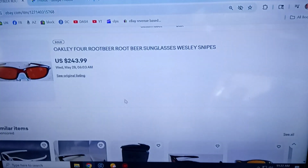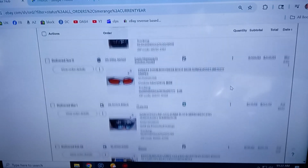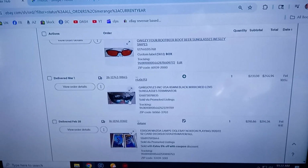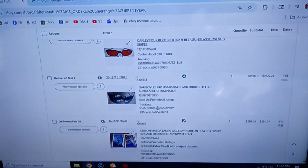On a good day, I would have got that to 30. I would have got a little more, but still, for sunglasses and frames that I got $200 for, and they went overseas, 240 yen. These Terminator glasses. I don't remember where I got those, but these Terminator gargoyles were all the rage, all the brand, especially back in the 90s. You can kind of tell by this.